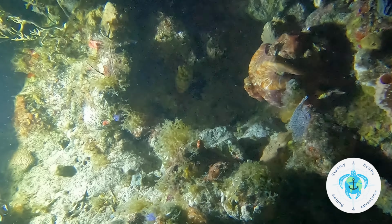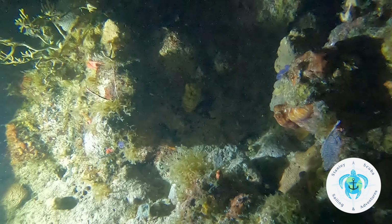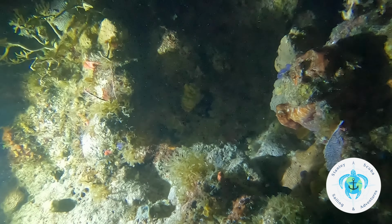Here we have another Caribbean reef octopus, and you can see he quickly moves out of the light. I do enjoy a good night dive. It's such a different experience from diving during the day. However, I don't do them very often.